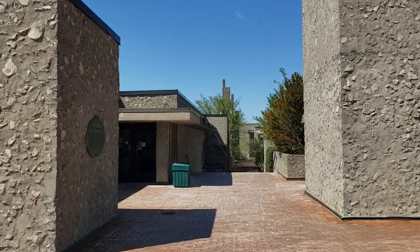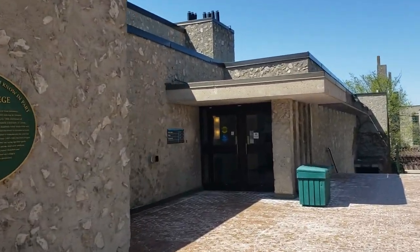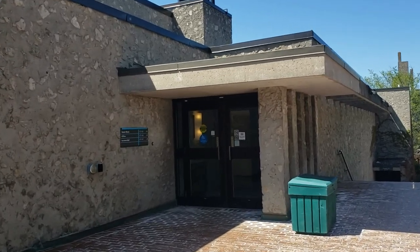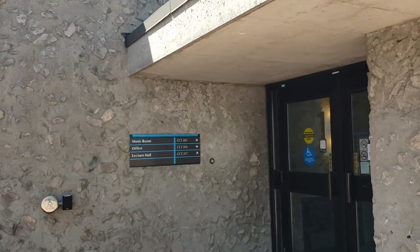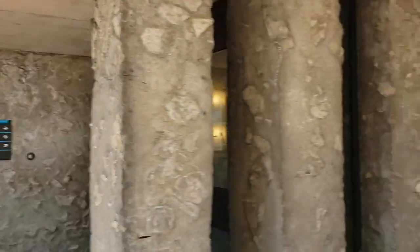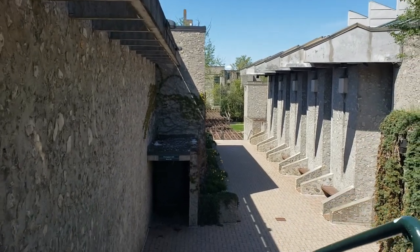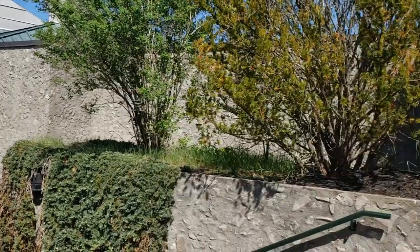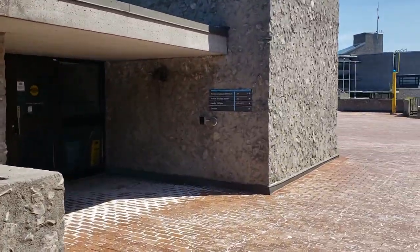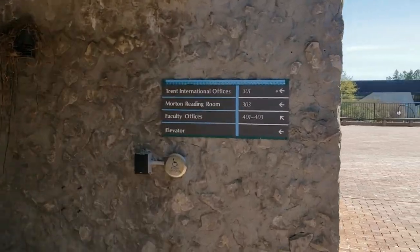Yeah, so this is more of the campus areas, and this is the Champlain College. Also, if you're looking for any international student concerns, you can find it here. You have a music room, office, and lecture halls. And as the architecture just keeps going on, it's a very nice spot if you really wanna have some quiet time. Also, you have the Trent International Office here, the Maclean Reading Room, the faculty office. Let's see if we can actually go inside.